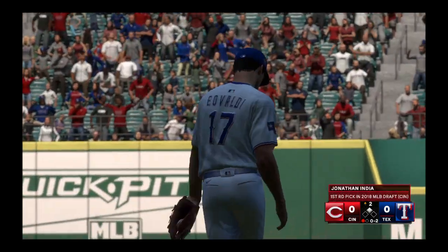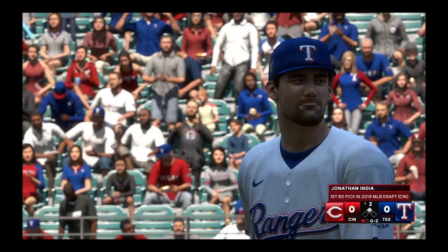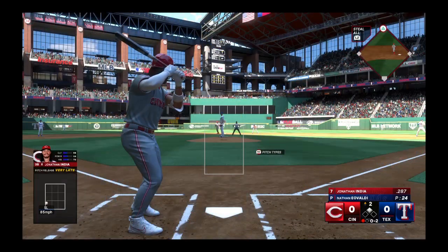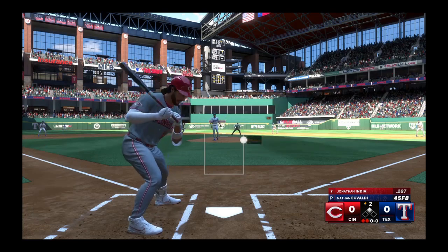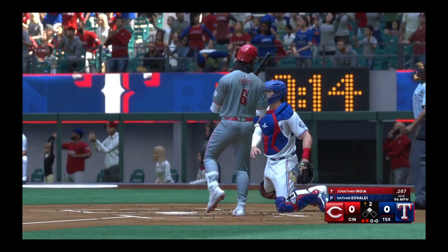That front door slider is such a devastating pitch. You don't want to get beat by the inside fastball, so you cheat a little bit, and then by the time it gets there, it's out of the swing plane. And the 0-2. He goes down looking.